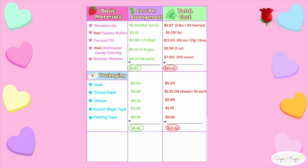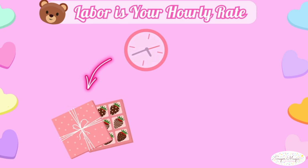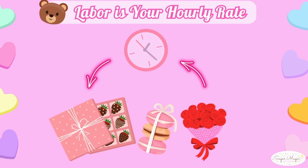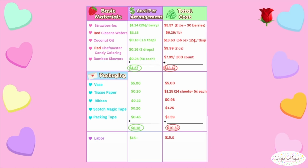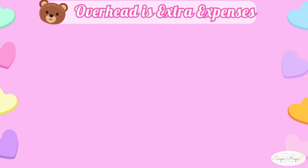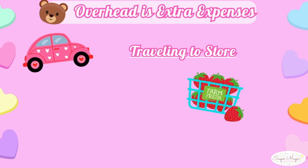All that's missing are the labor and overhead. Labor is your hourly rate of how much you pay yourself based on experience level and how long it takes you to make the treats. I set my hourly rate for $15, and overhead are any extra expenses like travel and gas, trips to the store, or utilities and equipment.